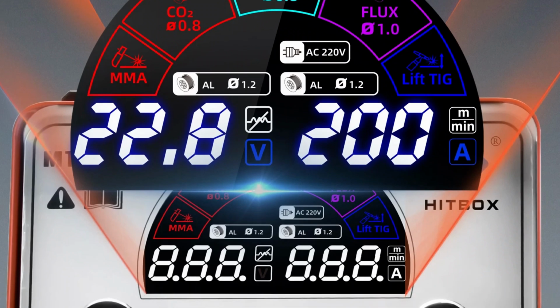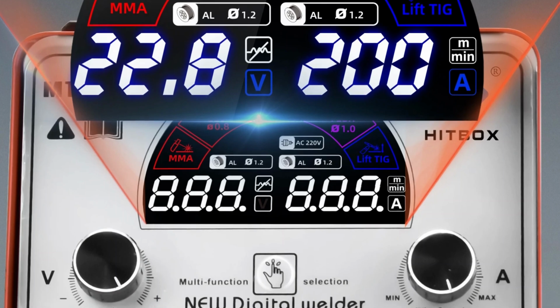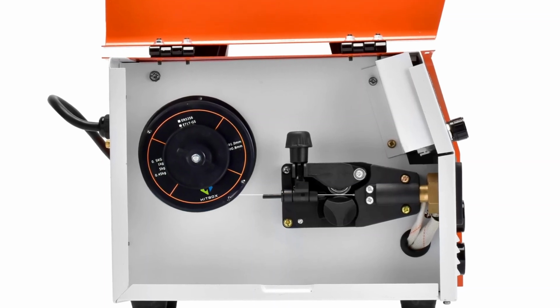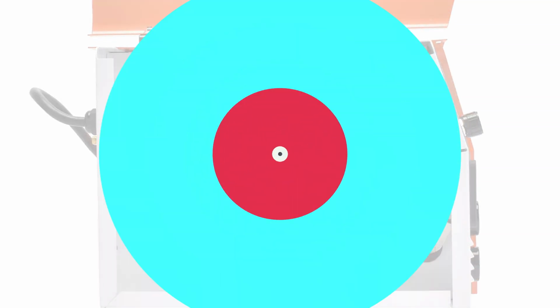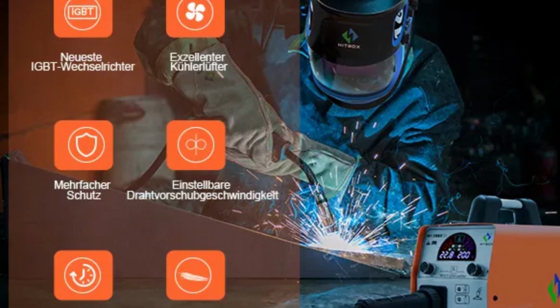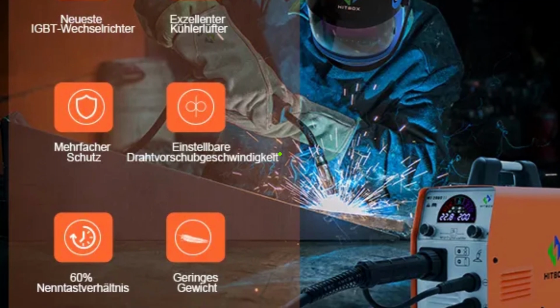The compact and portable design weighs 11 kg and measures 402 by 730 centimeters, making it easy to transport. The machine is CE certified, meeting the highest safety and performance standards. Its user-friendly interface is designed for both beginners and experienced welders. The machine's housing protection grade of IP21 ensures durability and longevity. The HITBOX MT2000 is a reliable choice for both amateurs and professionals.